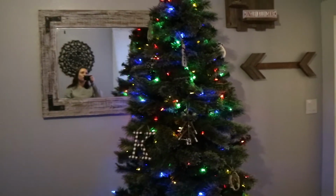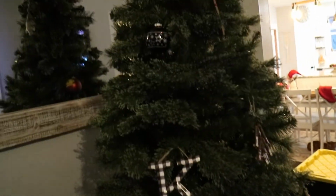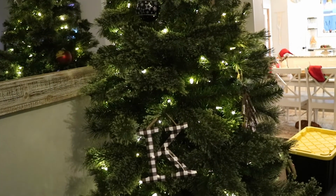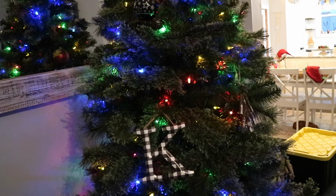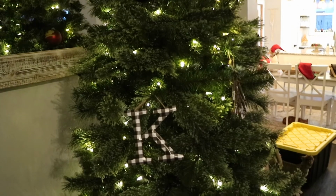And I kind of like it in front of the mirror too because I feel like it reflects off. I don't know, it's cute. And then we got a tree that if you push the button, it changes. So you can do white, or it changes, like fading, changing back and forth, which is too much for me. I do like the white as well. And then we just have that star, which doesn't light up or anything. I think it's just from last year.